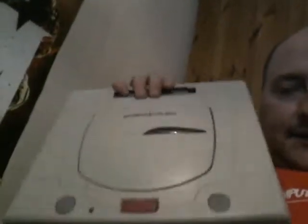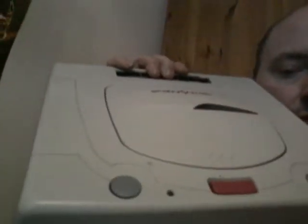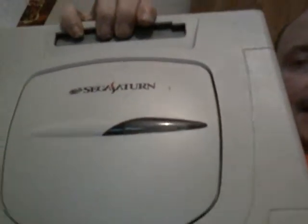So yeah, the Sega Saturn has 2 controller ports on the front. That's a power button, open button, and a reset button. And when you turn it on, that little thing lights up green. And it has a window so you can see the CD spinning on the inside.